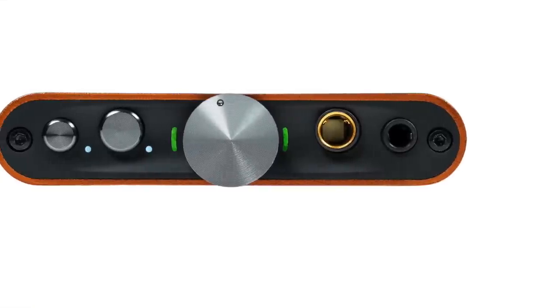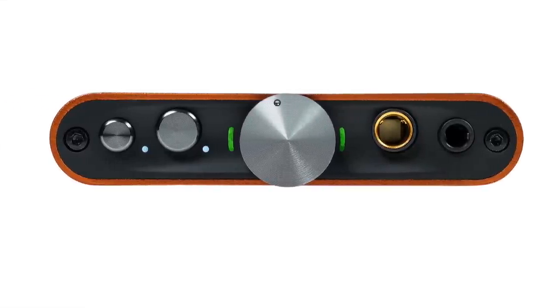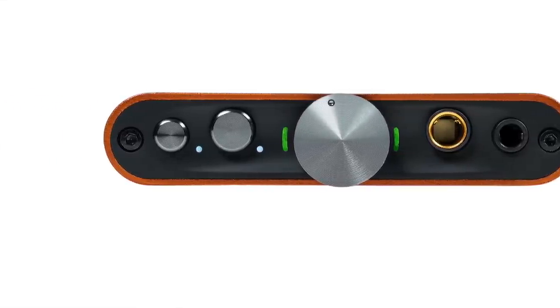Inside you'll find a Burr-Brown DAC chip, which supports 32-bit, 384kHz, but also DSD from DSD64 all the way up to DSD256. Both PCM and DSD remain bit perfect in their native form right through the analog conversion. Either side of the volume knob, you'll find a couple of lights which will show what sort of file you're playing and also what the resolution is of that file.